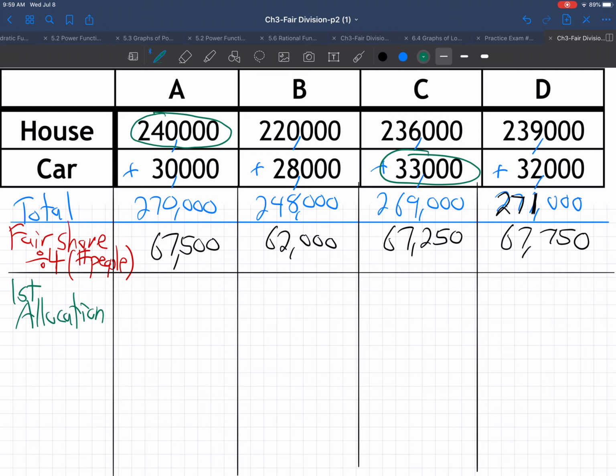Okay, so let's think about what's happening with the house, or with A, I'm sorry, starting with A. A's fair share is $67,500. That's the fair amount, total value, money and goods, A should receive. That would be fair if A received $67,500 worth of stuff. We already gave A the entire house, which is worth $240,000, A said. So in A's opinion, we've given A way more than he deserves, right?